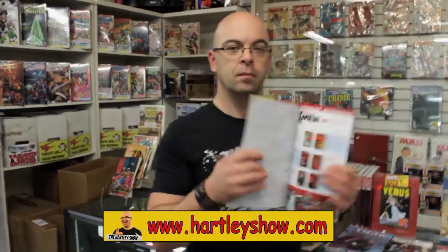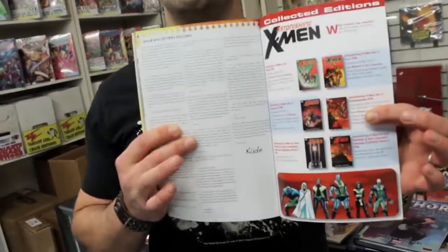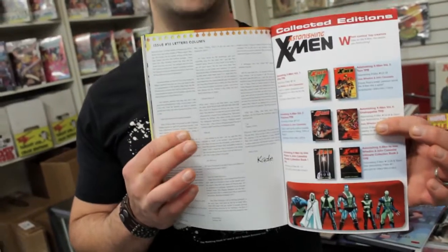But the one thing that I like about this particularly, Wolverine and the X-Men, is that they do include some of the letter columns in the back. Something that most books don't do nowadays, and they almost never include them in collected editions, which always bums me out a little bit. But they've included these particular letter columns that were written in the character of, I think in this particular case, Cade, whoever that is. Cade Kilgore, of course.